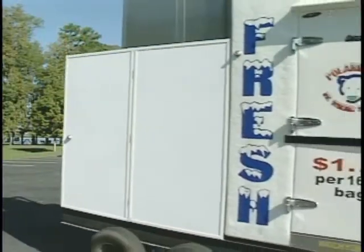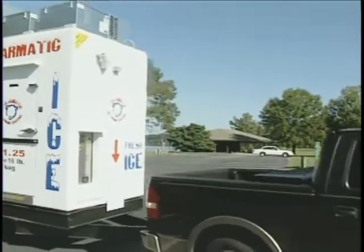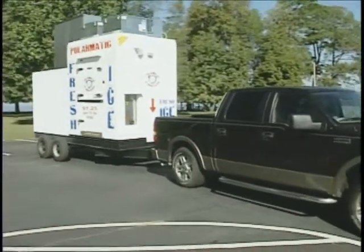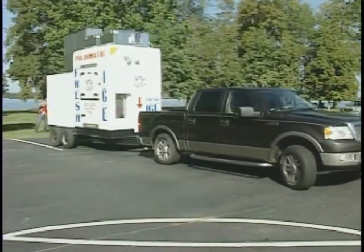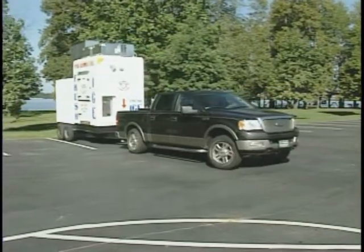The Polarmatic is not only an efficient ice-making machine, it's space efficient too. It has a small footprint, 6 feet by 14 feet, which means it will fit in a standard-sized parking space. This compact size opens up a wide range of placement opportunities. Polarmatic's smaller footprint of 6 by 14 feet and the capacity to produce 10,000 pounds of ice per day makes it the most revolutionary ice vending machine on today's market.